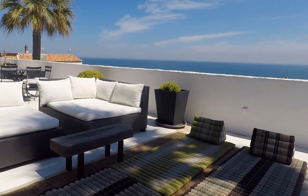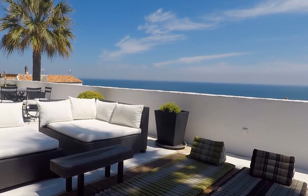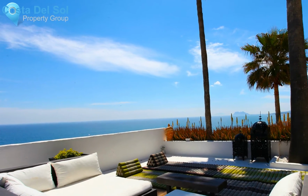Breathtaking views from this completely rebuilt four-bedroom Ibiza-style villa. On the ground floor there is an open-style lounge, kitchen and dining room with a guest toilet. Off the lounge there is a huge terrace with panoramic sea, Gibraltar and Africa views.